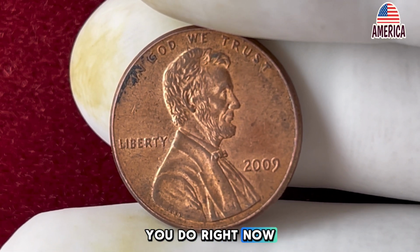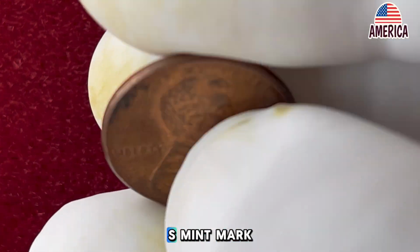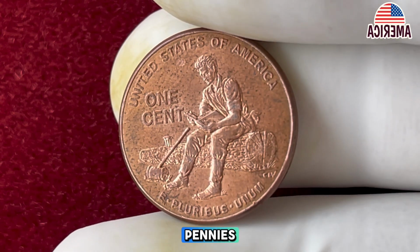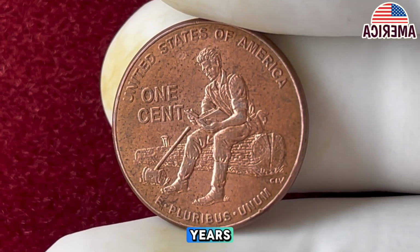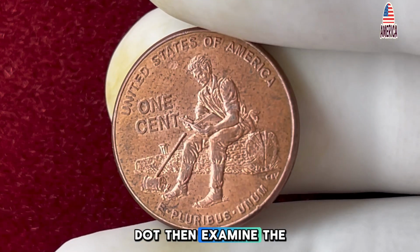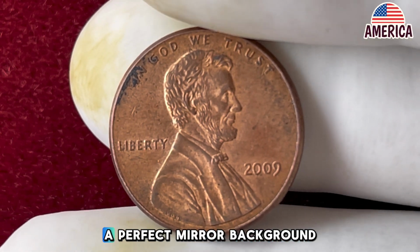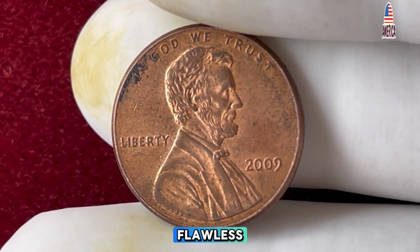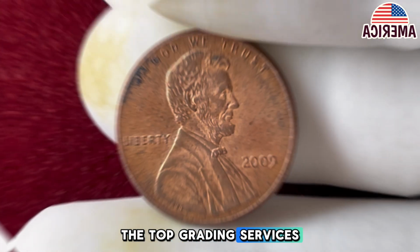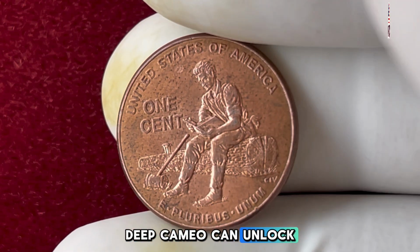So what should you do right now? First, dig out your 2009 US Mint proof set, the one with the S Mint mark. Second, look at all 4 of the Lincoln Bicentennial pennies: the birthplace, the formative years, the professional life, and the presidency designs. Then, examine the finish. Look for that deep cameo contrast, frosty designs with a perfect mirror background. If it looks flawless, it's time to get it graded by PCGS or NGC, the top grading services in the world. Because only a professional grade of PR 70 deep cameo can unlock that value.